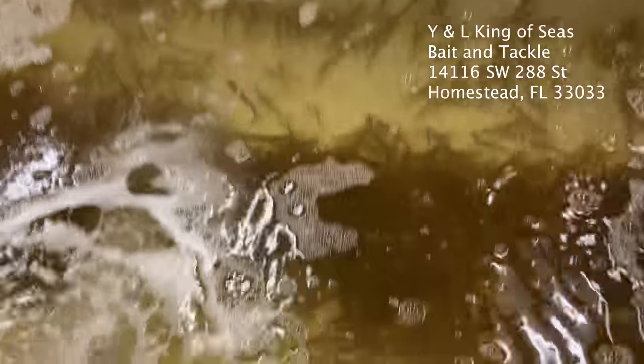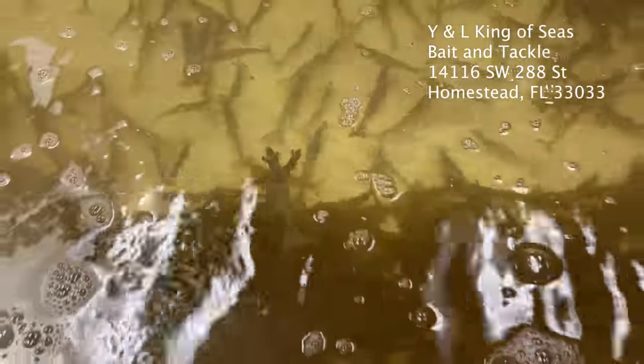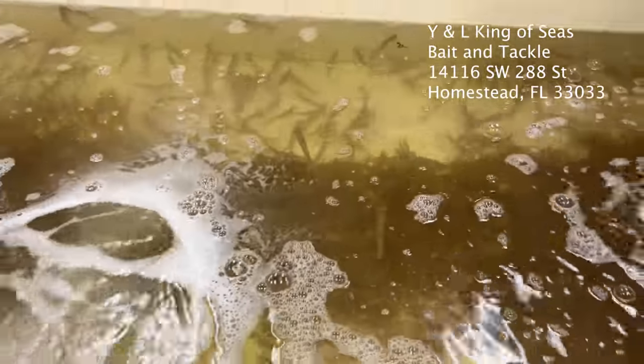It doesn't matter, because look at the quality of these shrimp. Worth paying every dollar for. Look at that one, I'm following him. That's average size right there, too. Average size, folks.